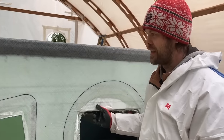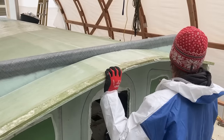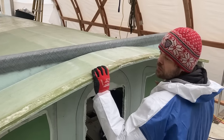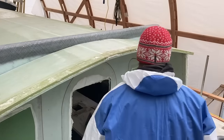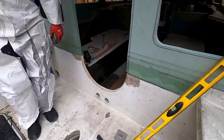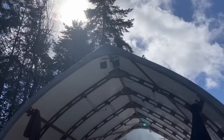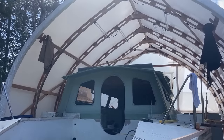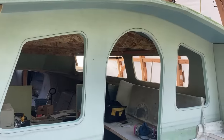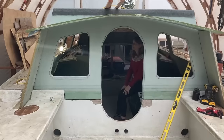Fits so nicely. Cool. Finally, the windows and doors were cut out, and we stood back and saw that the doghouse was finally coming together. It's a little house on a boat.